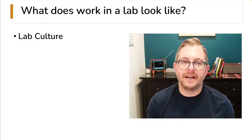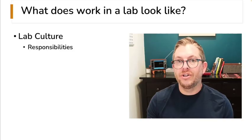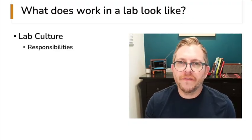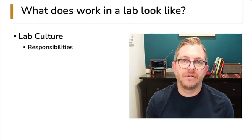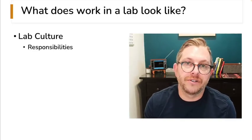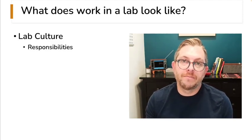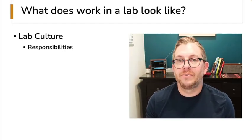What does work in a lab look like? Let's talk a little bit about lab culture. What are your responsibilities? When you join a lab, you're going to be at the beginning given a set of responsibilities, and often these are going to be task-based. So instead of coming in for a certain specific time window, say 9 to 12, they know you're an undergraduate and that you have classes, and things vary from week to week and month to month. But in general, you're going to have a list of responsibilities where you're responsible for taking care of it that particular day or that particular week.